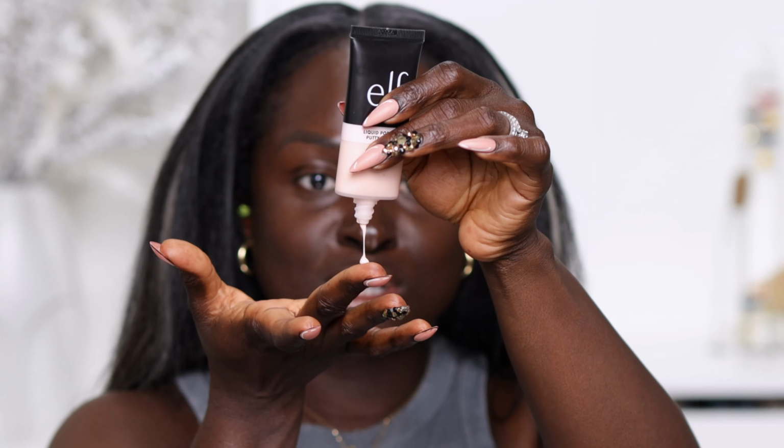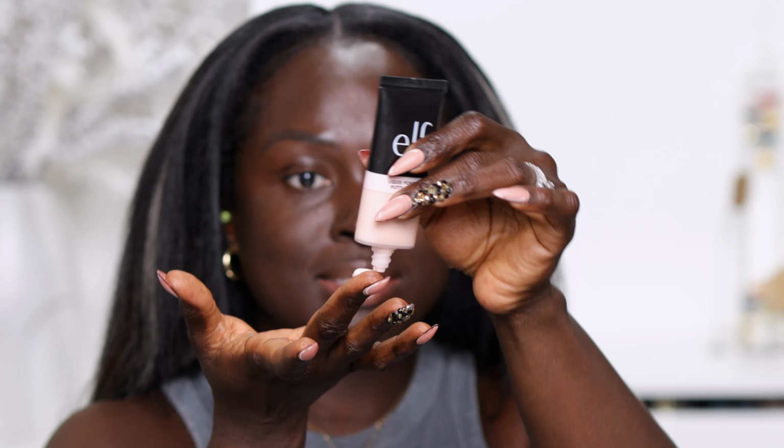Elf Cosmetics has decided to give us a liquid poreless putty primer. If the other primer was too difficult for you to take out and apply to your skin, this is what it looks like. It blends in very nicely, and just like that, your skin is primed. Thank me later. I'm glad that I didn't use too much of it to give me that overly white cast on my skin, because sometimes that can also distort the shade of my foundation.